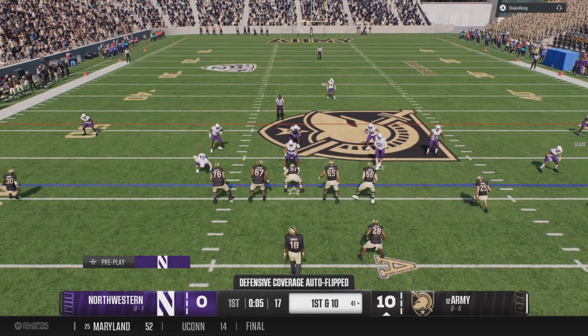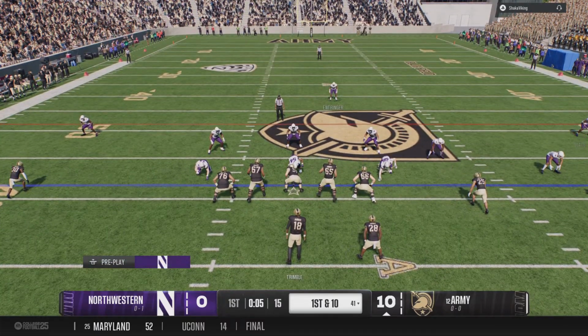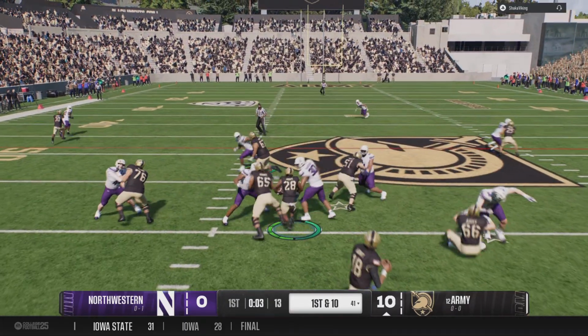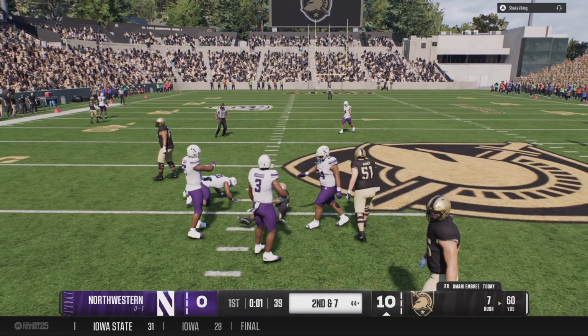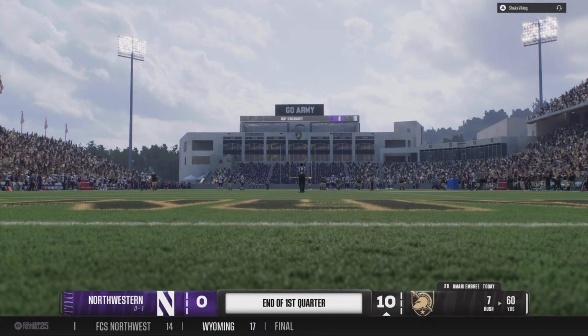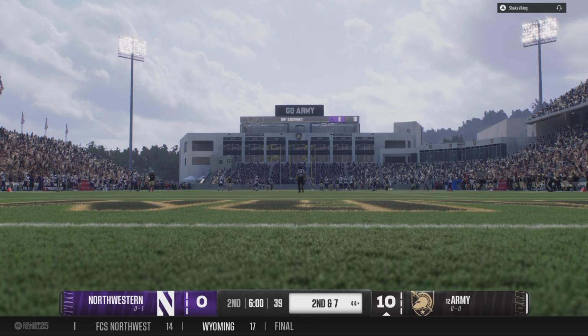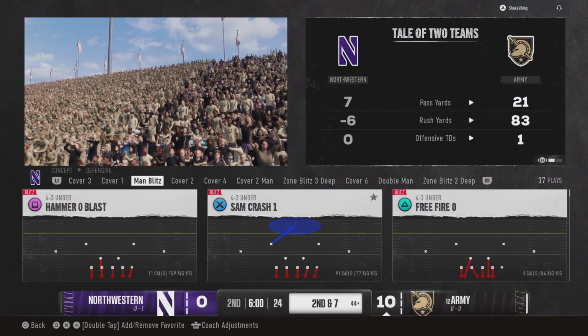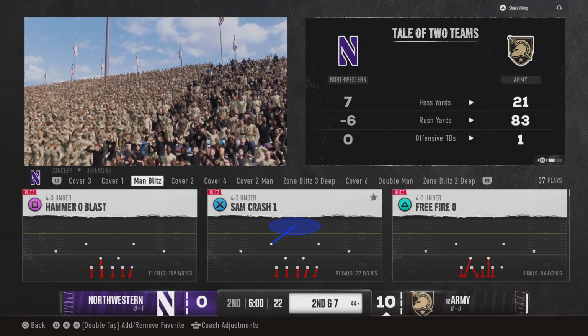Plenty of time for one more snap before the end of the quarter. From the gun, running back on the move. And a short gain here in the first quarter will come to a close. That's the end of the first quarter. Army 10, Northwestern 0.